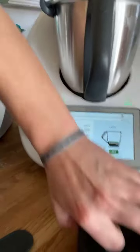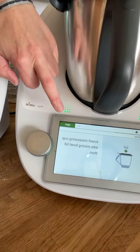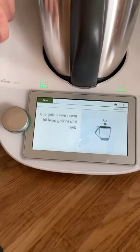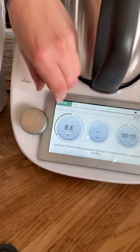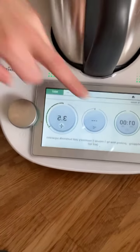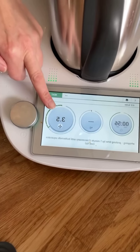Then I'm going to put the lid on. Okay, it's going to talk me through that. It's going to say insert measuring cup into mixing bowl lid. There you go. Put the lid on. And now it's preset to spin that double cream for 1 minute. You can see the time. No temperature at the moment, and the speed function.